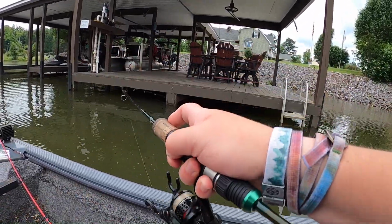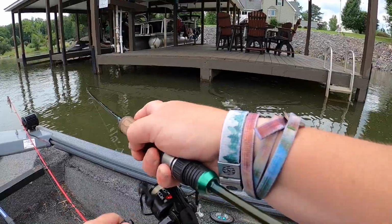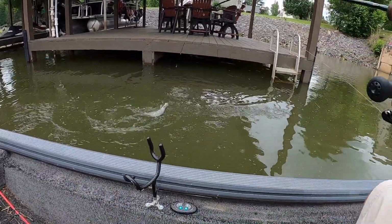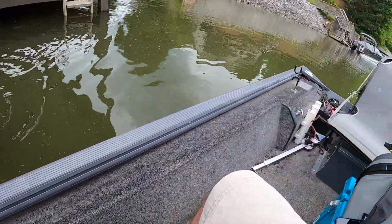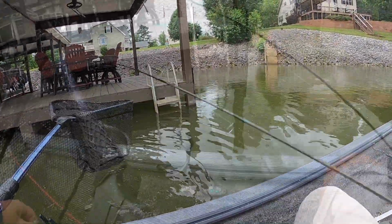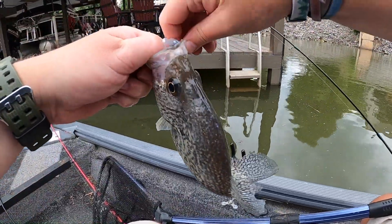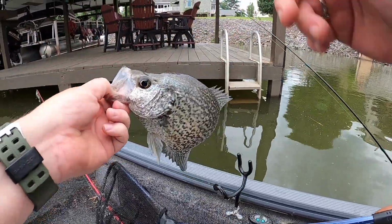There's one. That one feels pretty good. That's a keeper right there. Look at that crappie, guys. That's a keeper. There we go, guys. There's a keeper crappie. We'll keep this guy.